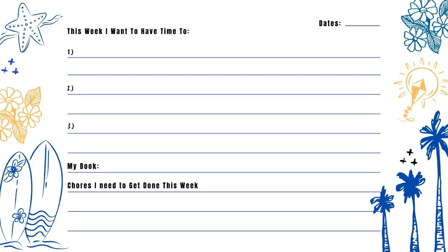The first part says, this week I want to have time to do what? 3 things that I want to do in my free time this week. Now, I went ahead and told them that they can put down electronics this week, but they have to have some kind of goal. So for example, my son is working on a Roblox game that he's actually designing, and maybe he wants to get this far in designing the game. That can be something that he wants time to do. Or another one is art projects. They want to paint something.